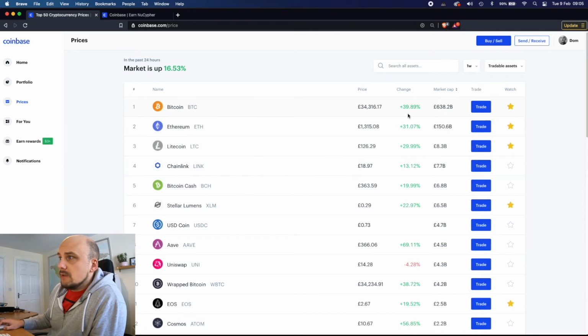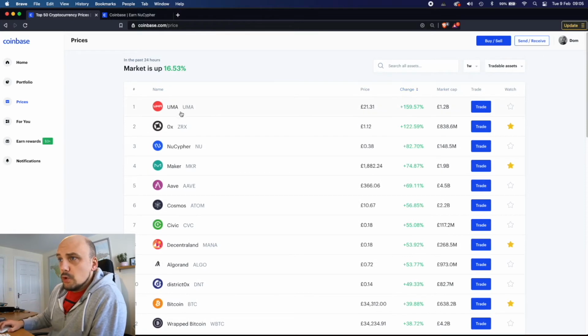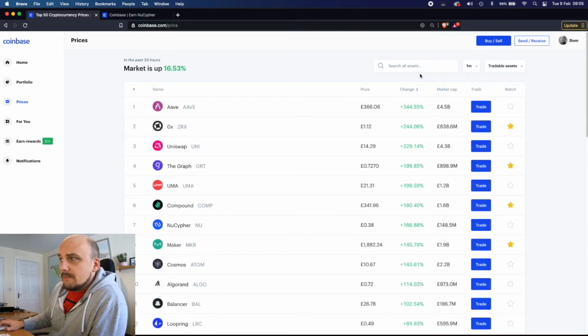Week, you can see Bitcoin has gone up by 40%, Ethereum by 31%, Litecoin almost 30% as well. And we can change to see which one was the best increasing. So UMA or ZRX or Zero has gone up by 122% in the last week. If you want to see which one's been doing the best for the month, click on change again. So Aave has gone up by 344%. So if you put in £100 in that just 1 month ago, you've now got £340. So that's looking pretty good.